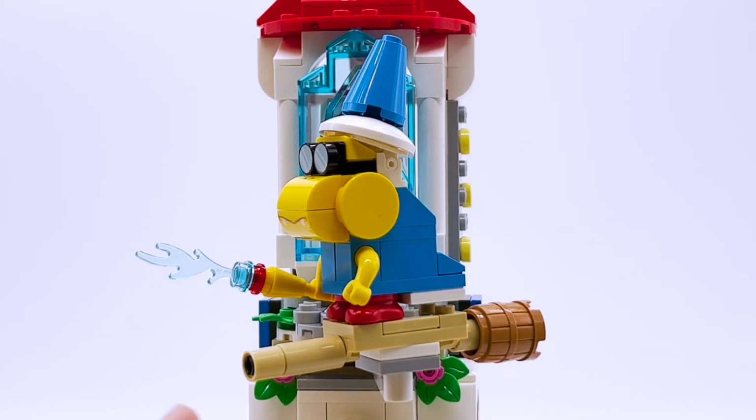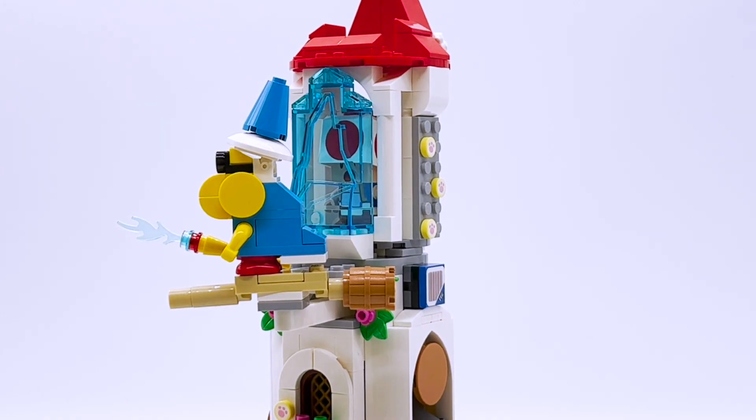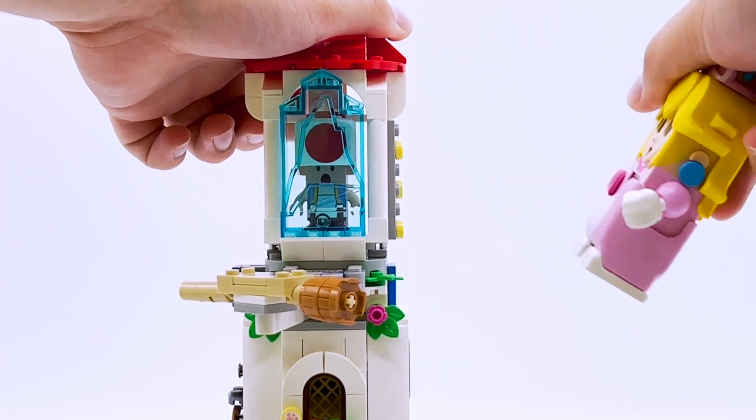You can see Kamek is in the center of the two POW blocks, so the idea is you have a character jump back and forth on each side to knock Kamek off the tower. So now let me attempt to demonstrate that. So I start on this side. Oh, it knocked him off immediately.